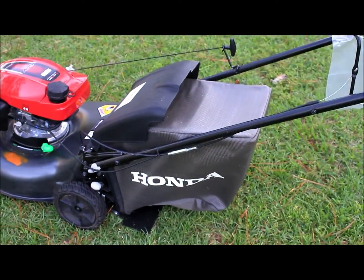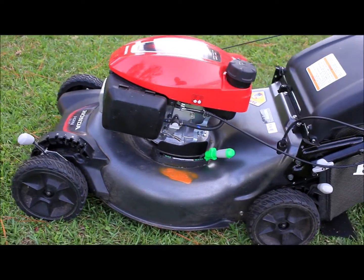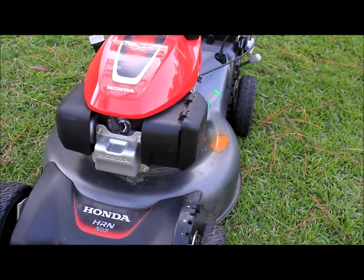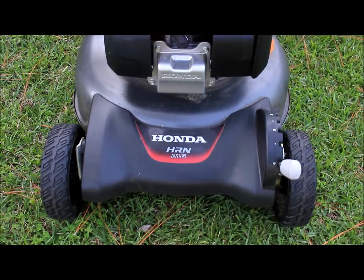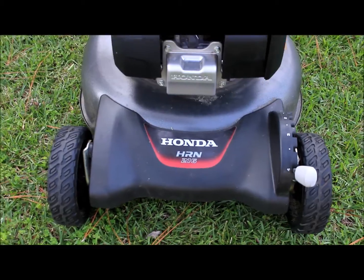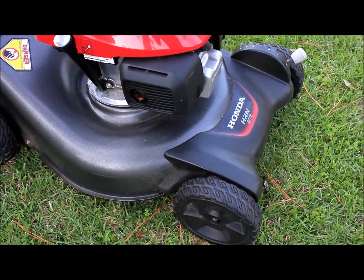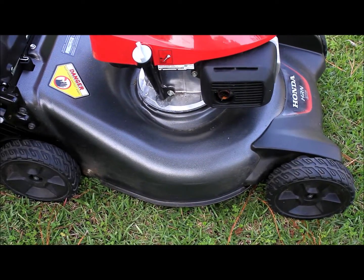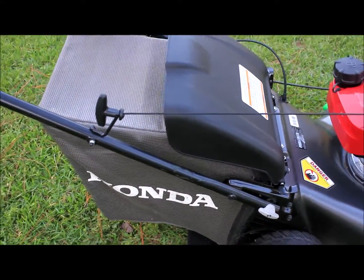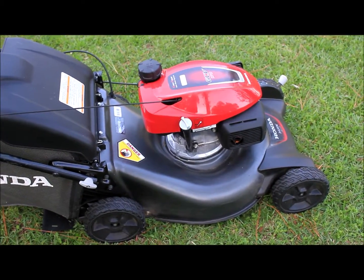So there you have it, fam. This Honda mower is a work of art. It is what I've been wanting, and I'm so glad that I had the opportunity to own one. But this is a Honda HRN 216. They have higher ends that have more options, and all it's going to do is make your job a whole lot easier. It's going to make it more enjoyable to the part where you don't mind getting out there and doing the work that most people don't want to do.